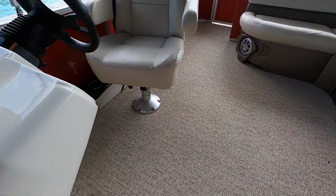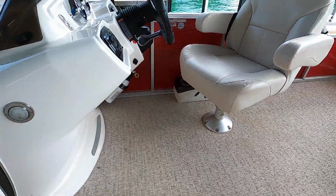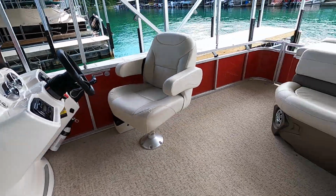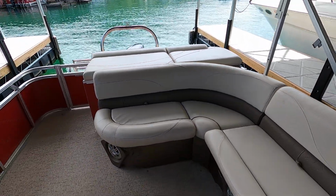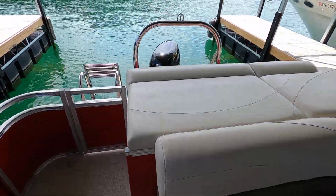All right, we got a cup holder and a small little storage compartment next to your driver's seat. It's been mounted to the floor. Two more stainless steel cup holders up there near the bow, and another pair right back here at your rear lounge area. Mentioned that Bimini top earlier. There's a storage boot for that as well.